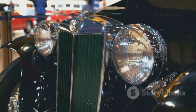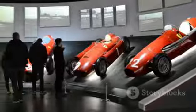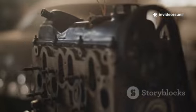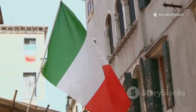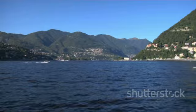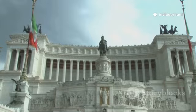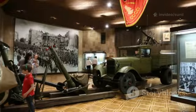Our next relic is a 1939 Alfa Romeo 6C 2500 Sport Berlinetta, once the prized car of Benito Mussolini. Sleek and powerful, it was a symbol of fascist prestige and propaganda. In April 1945, Mussolini and his mistress tried to escape in this car as his regime collapsed. Their flight ended near Lake Como, where partisans captured them and seized the Alfa Romeo. The dictator's final journey ended in execution. His car became a spoil of war.